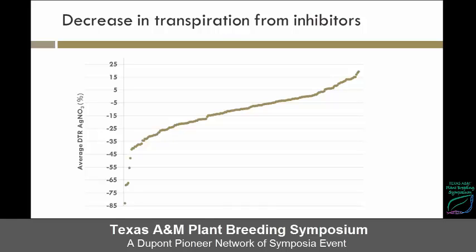You can see there's quite a bit of variability in the decrease in transpiration as a response to this inhibitor solution. Down here, if you recall, the negative values were associated with this potential limited hydraulic conductance trait. You can see there are quite a few genotypes that have low or negative values for this particular response.